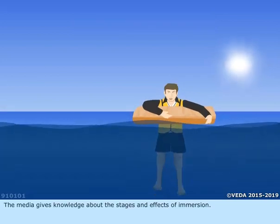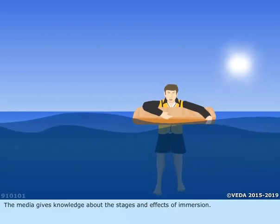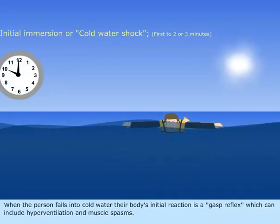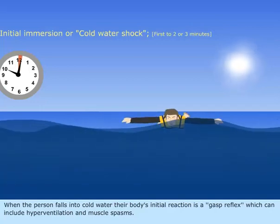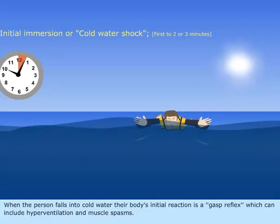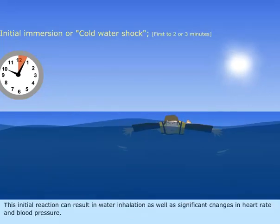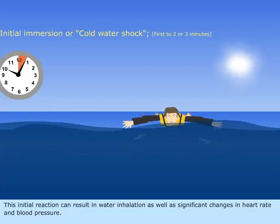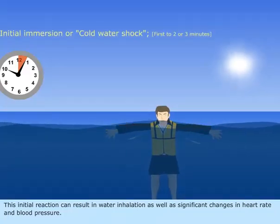The media gives knowledge about the stages and effects of immersion. When the person falls into cold water, their body's initial reaction is a gasp reflex, which can include hyperventilation and muscle spasms. This initial reaction can result in water inhalation, as well as significant changes in heart rate and blood pressure.